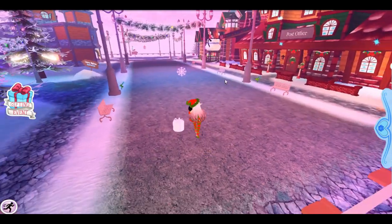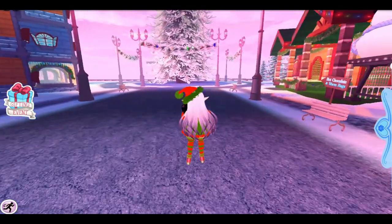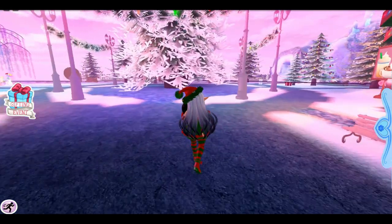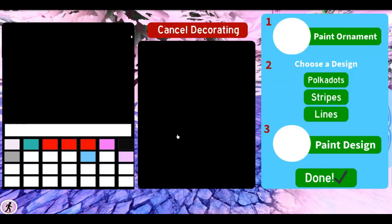Look at all these little gifts. Oh, look at the snowflakes. They're little diamonds that you can get. Since I'm doing a video, let's put an ornament on the tree so Santa can come back again. I'm going to be the first person putting an ornament. Let's decorate for 175 diamonds.